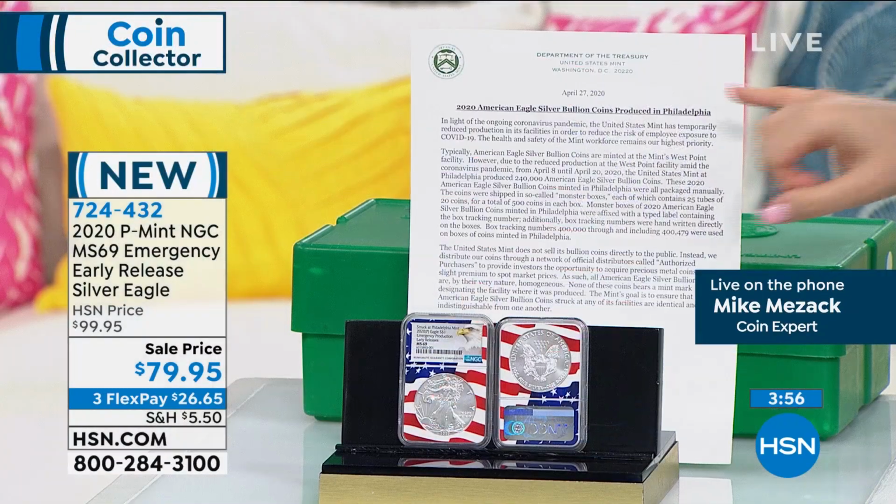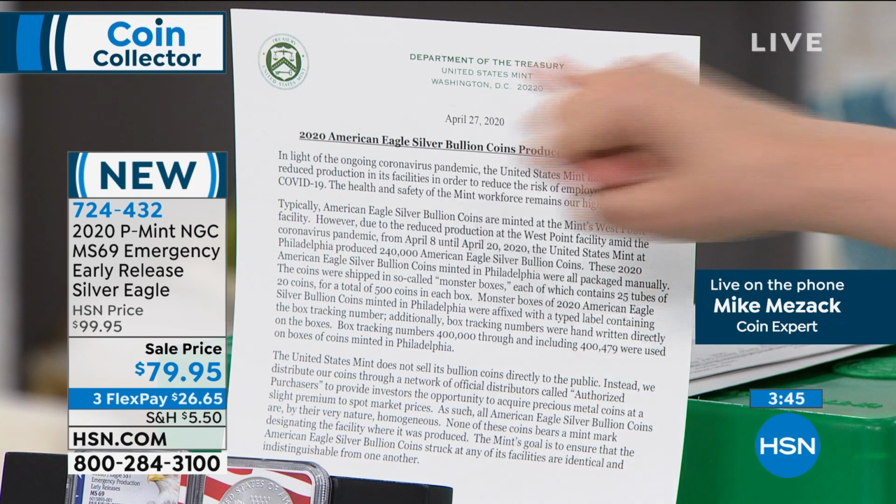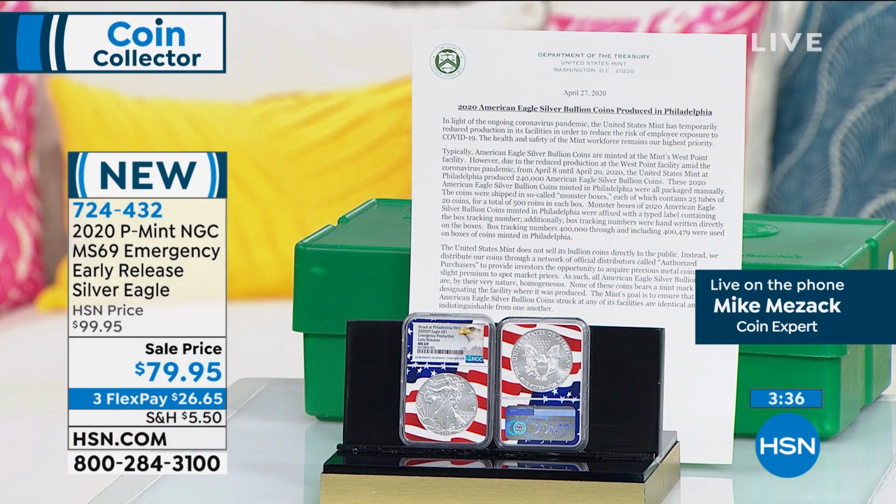The letter, if you look at the top, is from the Department of Treasury. This isn't a letter from Mike's desk, right? I think that's worth pointing out. This came directly from the United States Treasury, because they were asked, did you make coins at Philadelphia? That's a big deal, because all United States Mint Silver Eagles are made at West Point. And they said, yes, we did.